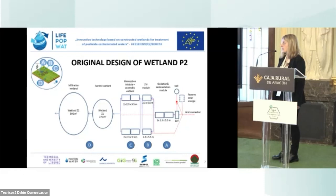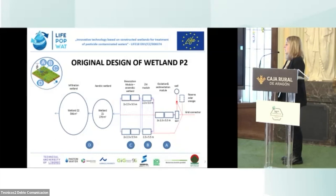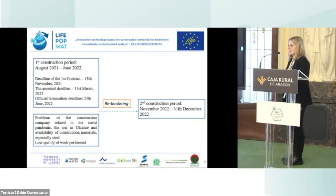Here is the original design of the wetland pilot system in Jaworzno. It consists of two wells, as I said before, one which takes low concentrated water and another one with high concentration of HCH. Then we've got a mixed tank, then a compartment for sedimentation and oxidation. After that, we've got a ZVI module, a biosorption module, and an aerobic infiltration wetland. But during the construction of this system, we found a lot of problems.